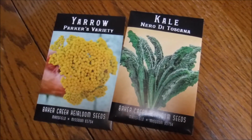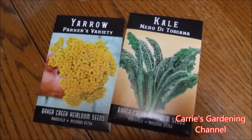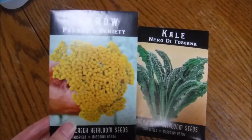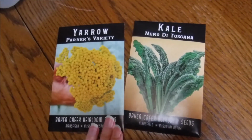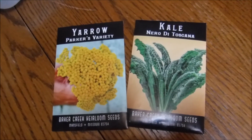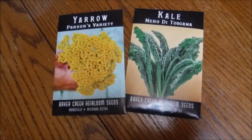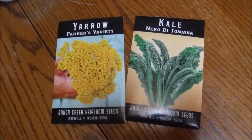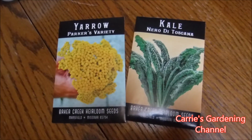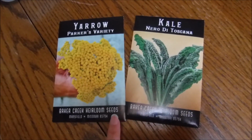Now, the reason why I put my seeds in the refrigerator in Ziploc bags is it gives me a longer shelf life on my seeds. And a lot of your perennials, like the Yarrow Parker's variety is a perennial, they need a cold stratification period to help the seeds germinate. And I just find that the seeds germinate faster when I chill them before I plant them. And also it gives me the longer shelf life, which is great. And then, you know, when you're ready to plant them, your seeds are already prepared and they're ready to go by storing them in the refrigerator. So I'll be coming back with videos when I sow these.